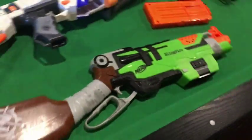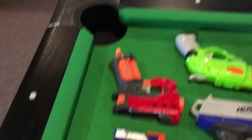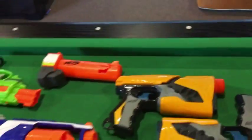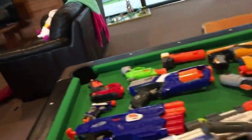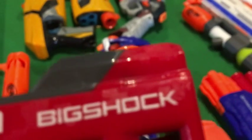So here are all my guns. I've got 1, 2, 3, 4, 5, 6, 7, 8, 9, 10, an attachment, 11, 12. So I've actually got 12 guns here. I probably have like another one somewhere, I don't know. I'm going along and then up. So starting off with the Mega Big Shock.